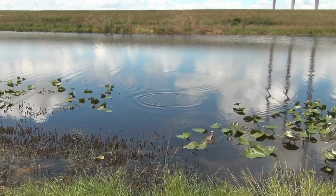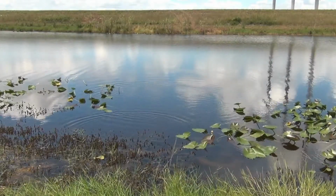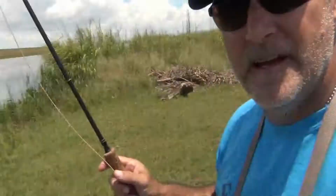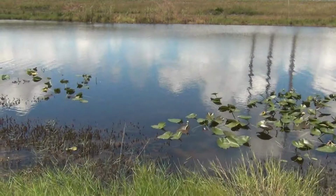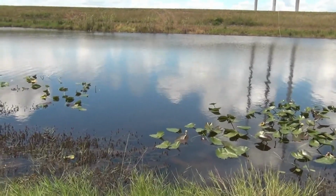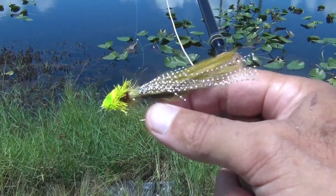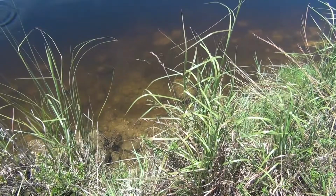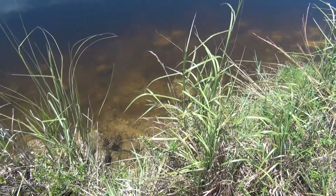So first things first, where are they? Of course they evolved in the Amazon region of South America, but I don't fish there often or ever. Someday I'd like to, but we're talking fishing for peacock bass in Florida, specifically South Florida. They're not cold tolerant fish, so we're talking Miami, Broward, Palm Beach counties, and on the west coast of Florida, Collier and Hendry counties. I think that's kind of a fairly new thing.